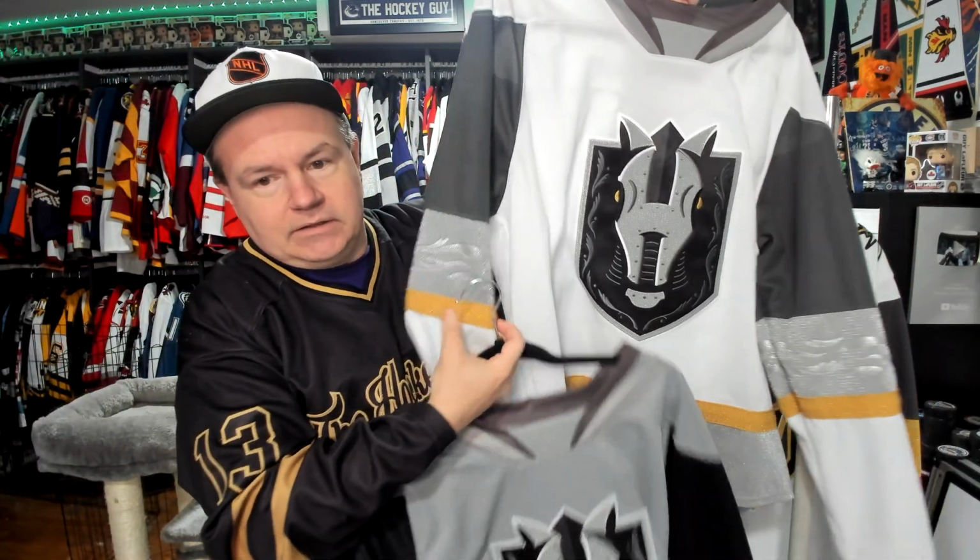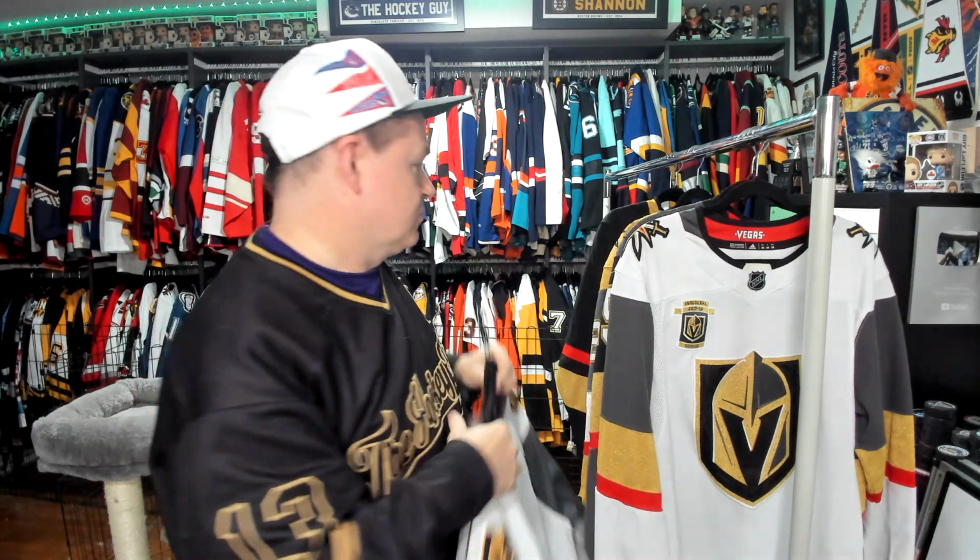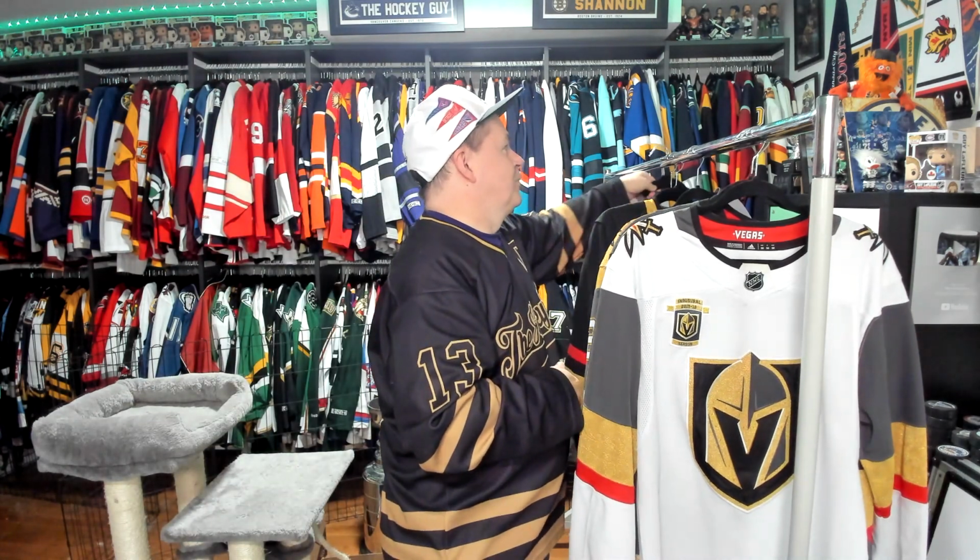I do like this. I know the team had a rough season on the ice, but at least they look good on the ice. And yeah, not too shabby. And again, this has the same material as the Vegas jerseys do. They're nice. And again, AHL jerseys I get through the AHL store. So really pretty simple, unless it's a Canadian team, in which case I go ahead and order it from the Canadian website because it does tend to be kind of cheaper that way because then I don't have to pay the duties. I do have to pay the duties on jerseys coming in from the States.